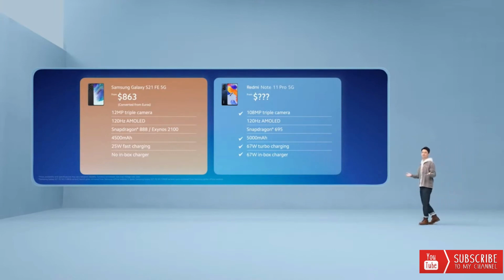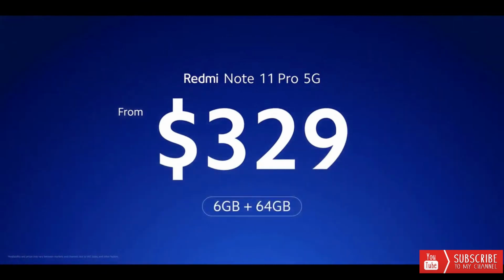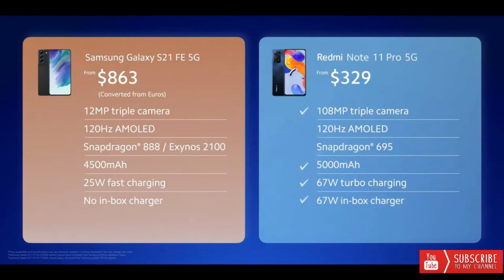Now, I know at this point, most of you are probably wondering, how much can you get this powerhouse experience for? Well, Redmi Note 11 Pro 5G will be available from just $329 for the 6 plus 64GB variant. Now, availability and prices may vary between markets, so be sure to follow your local social media channels for more information. Here's that comparison again, but with the prices included.